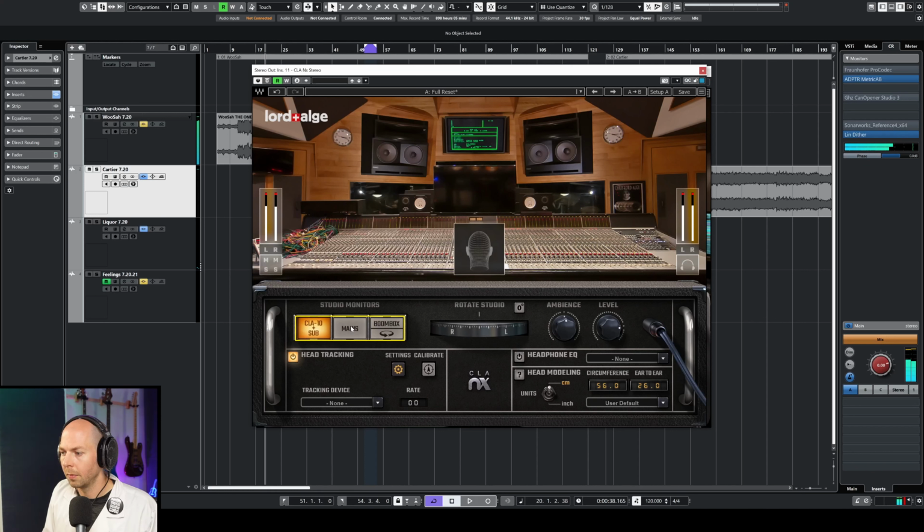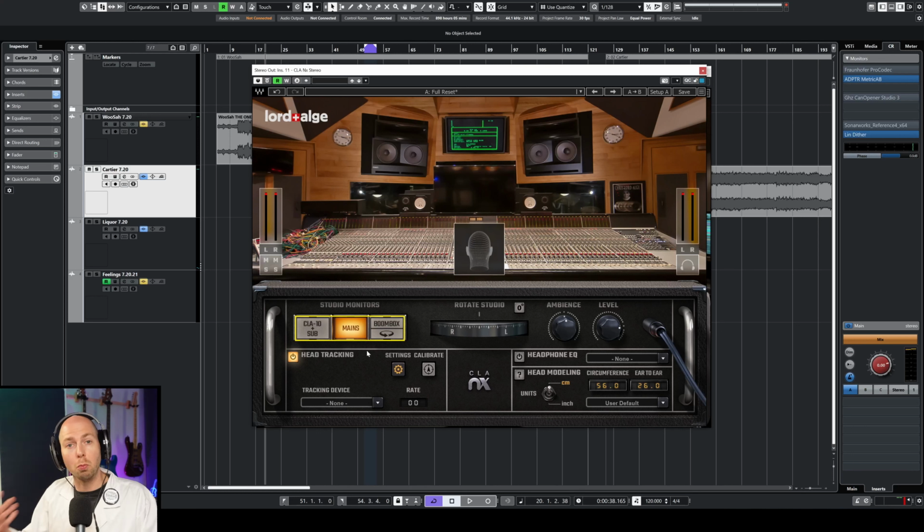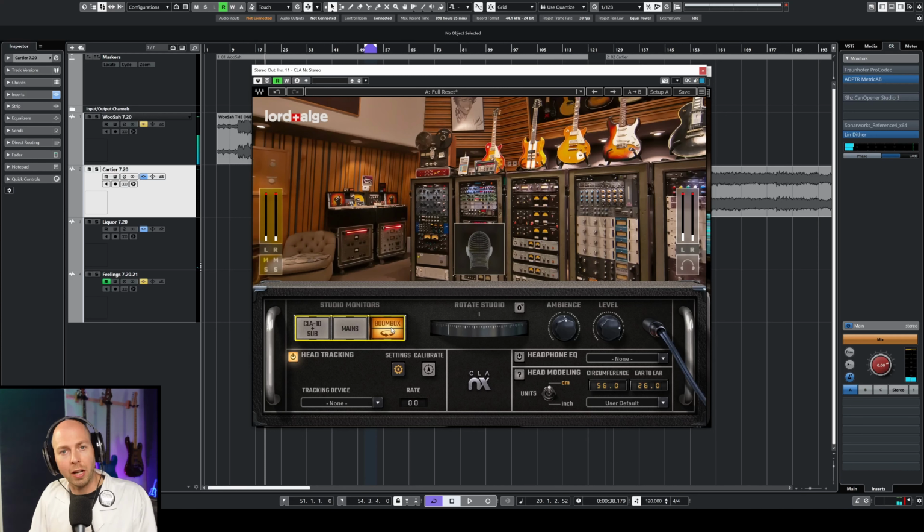So the CLA NS10 sub monitors are a little bit more full range than the Germano. The mains kind of give you a sense of what it would sound like in a club. It's really powerful in the low end, even more so than in Germano. And then the boombox feature of the CLA plugin really gives you an idea of how it sounds off of a laptop or a cell phone or a lo-fi speaker.